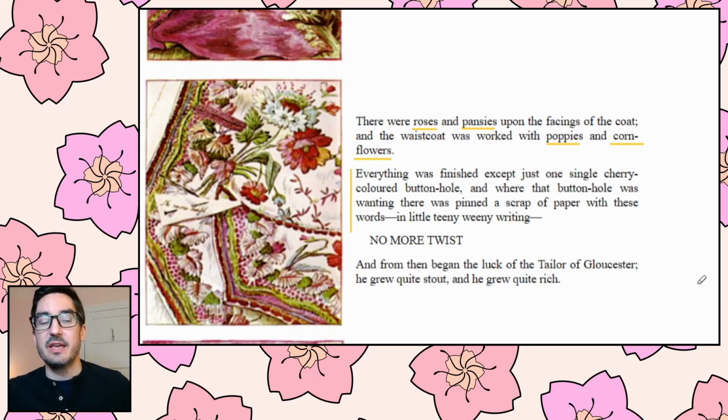Everything was finished except just one single cherry-colored buttonhole. I'll keep going. And where that buttonhole was, I'm sorry, I'll try again. Everything was finished except just one single cherry-colored buttonhole. And where that buttonhole was wanting, there was pinned a scrap of paper with these words in little teeny-weeny writing: No more twist.